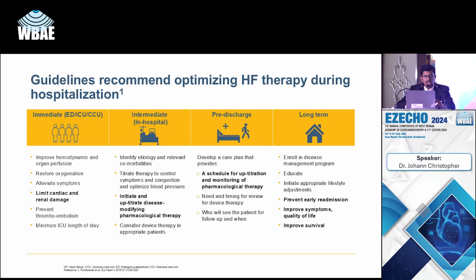You will see that the scar here is actually mid-myocardial, and there is a space between both aspects of the scar, suggesting that there is no vascular etiology in this patient with heart failure.